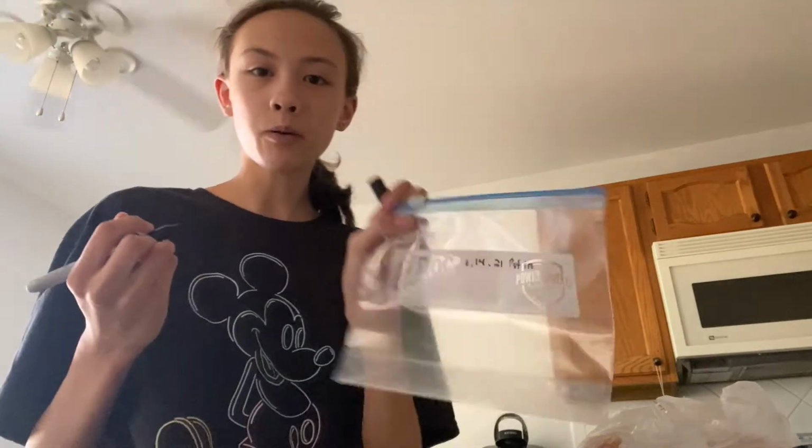So I'm going to write on these Ziploc baggies. These are the freezer baggies. You specifically want to use the freezer ones. I need to write down the day I put them in the freezer and the day they expire. So today it is June 14th. So 6, 14, 21. And then I say put in, and then I say expire.